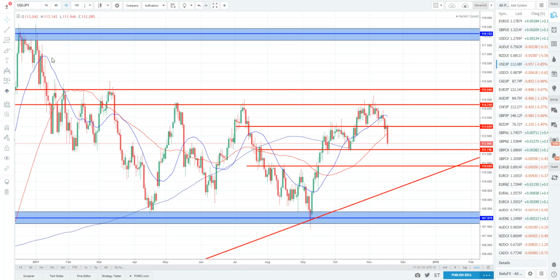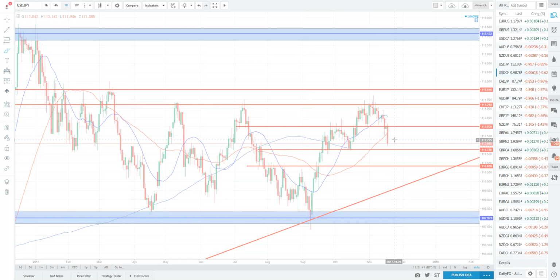Possibility here for the yen that would make sense after these strong moves lower to rally up a little bit and then bang, shoot back down lower. So not too clear of a bias yet, as this is a very recent trend changing move to the downside, but overall this is looking like it's got some bearish momentum behind it, and the dollar yen might be falling a little bit lower here.